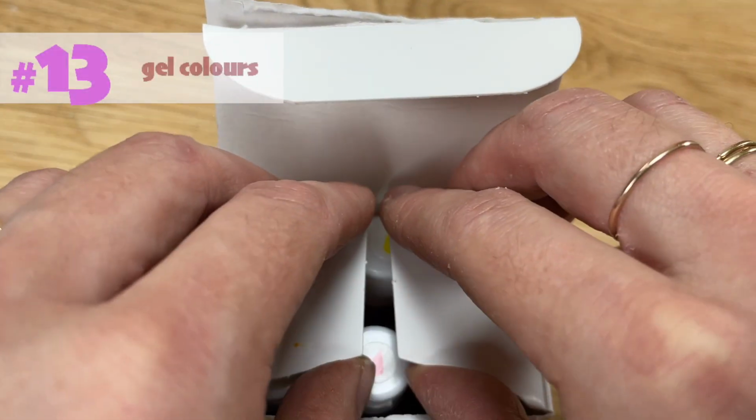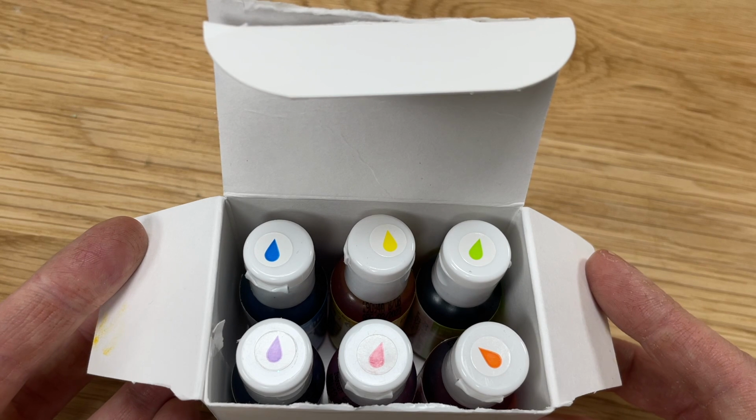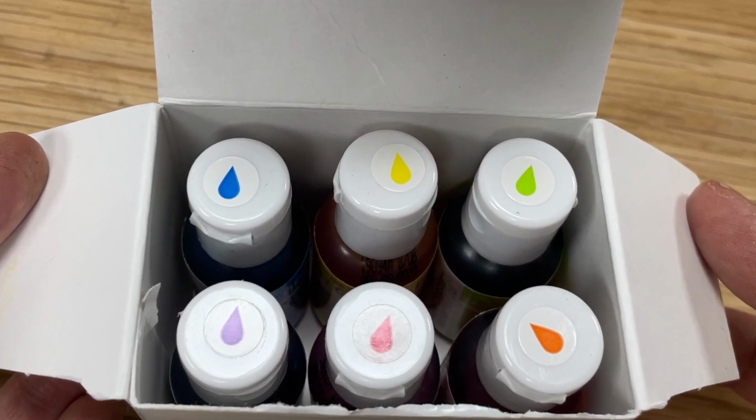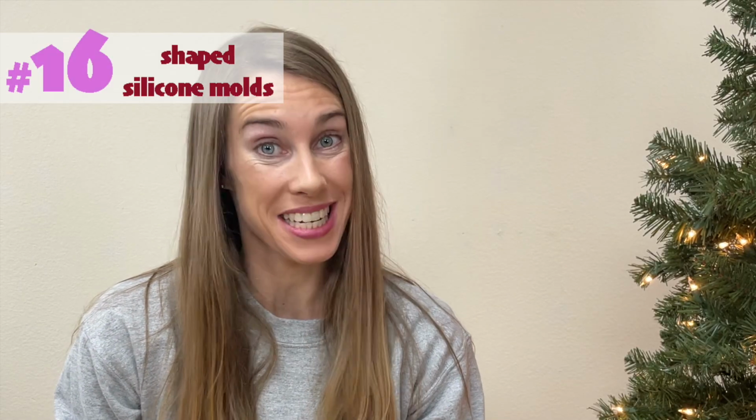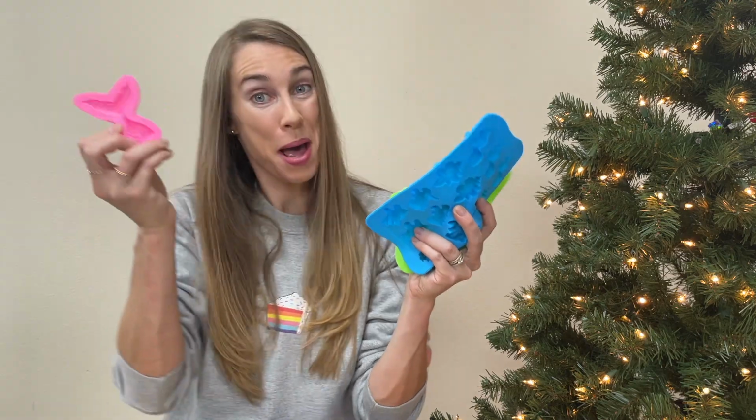If you're looking for something practical, gel colours are one of the supplies that bakers get through really quickly, so they're always useful. And new cake pans are also practical. Or, if you want something more interesting, try a silicone mould to bake donuts. Other moulds are fun to make marshmallows or candy or chocolate decorations, like dinosaur moulds or mermaid tails.